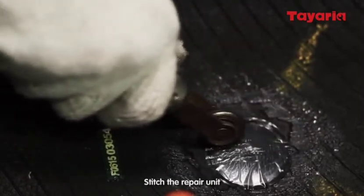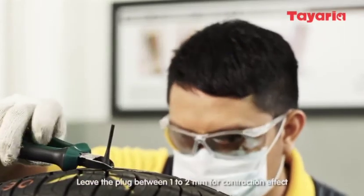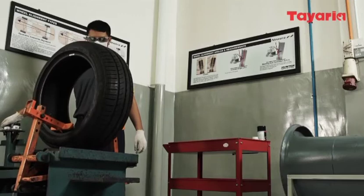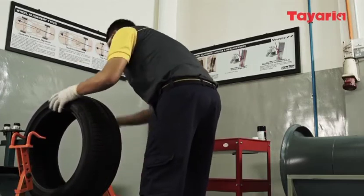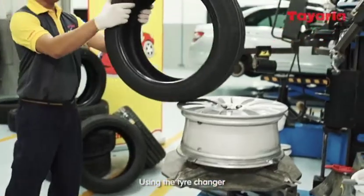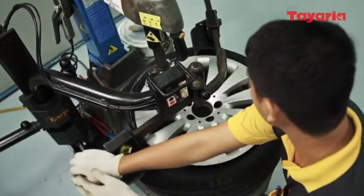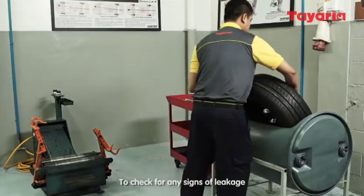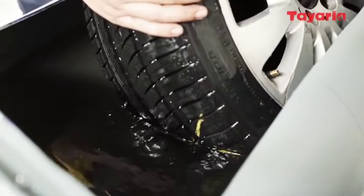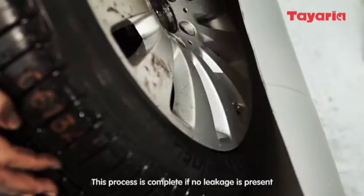Using a stitcher, stitch the repair unit. Start from the center and work towards the edge of the repair unit. Cut the excess plug. Leave the plug between 1 to 2 mm for contraction effect. Using the tire changer, the mechanic will mount back the tire according to proper procedure. Lastly, submerge the tire into the water tank to check for any signs of leakage. This process is complete if no leakage is present.